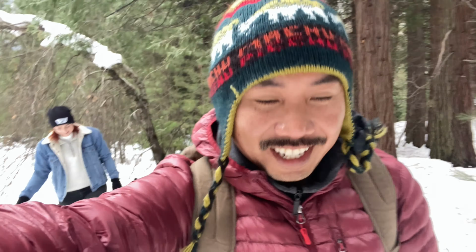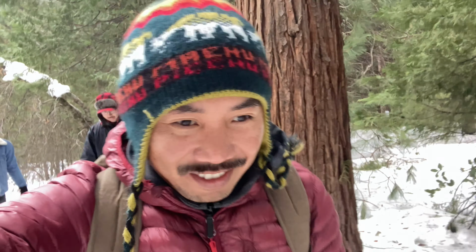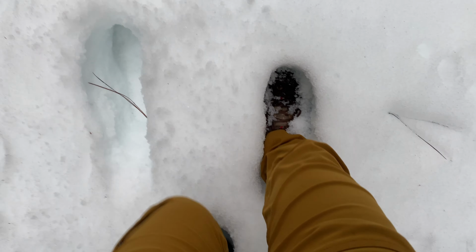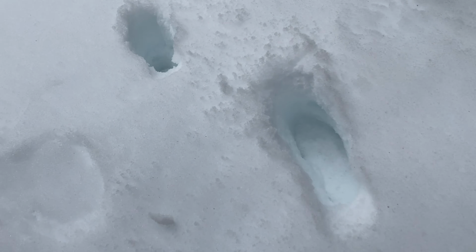Trying to make our way to the river, but the snow is super thick. I mean, it's about 2 feet, and we're just stomping the ground to make sure it's solid. There's some fresh snow here, so check it out. Whoa! Okay. You use your snowshoes for sure. Look at Shane. We're like, whatever. Look at that. It's about a foot. Oh my gosh.